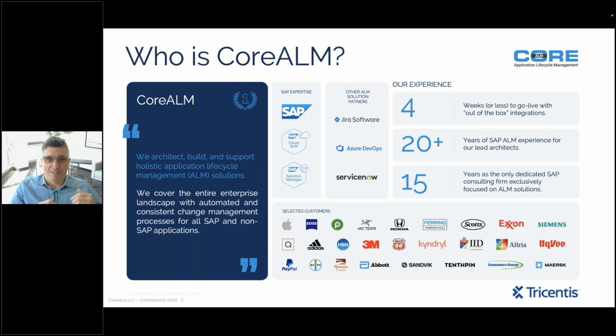And so we really saw an opportunity to build some integrations between those applications and SAP tools like Cloud ALM, at the time Solution Manager, Charm, Focus Build, and all of those Solution Manager components. Now Cloud ALM is coming out on the scene, and so we have extended our connectors to cover that.